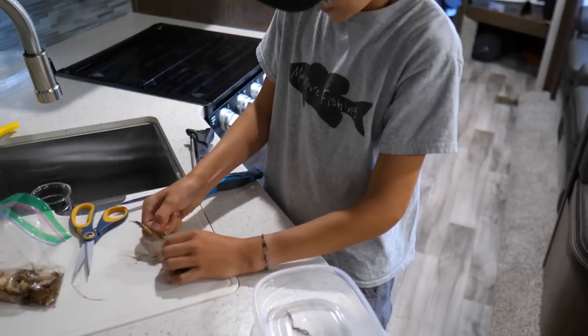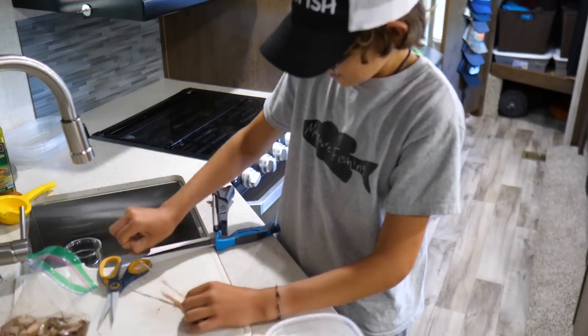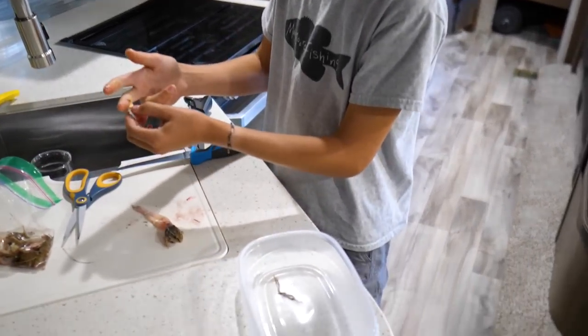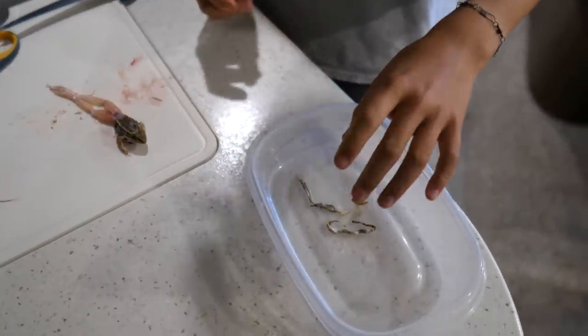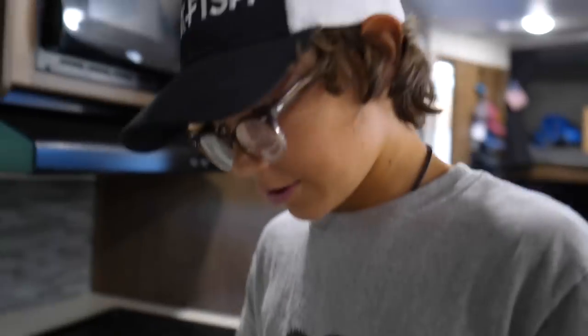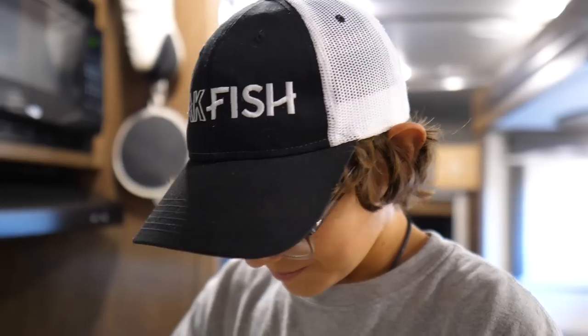Unless you want to make some frog skin boots, in which case you're going to need a different tutorial than this video right here. Assuming you're not going to use the skin for some other project, I would go ahead and discard that. I would use big old bullfrogs for that. It would take a lot of these frogs to make a pair of boots.